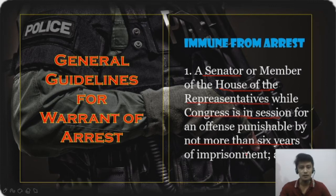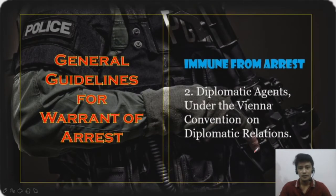An example of crimes that are punishable by more than 6 years, then that could be murder. Okay, murder, aside from murder, homicide. Okay, more than 6 years. Those are crimes punishable by more than 6 years. So those are only some sample. But as a general rule, senator or member of the House of Representatives, while Congress is in session, they cannot be arrested.